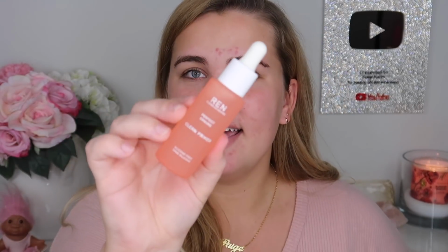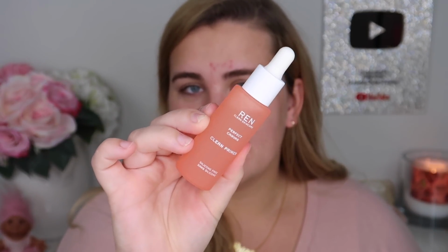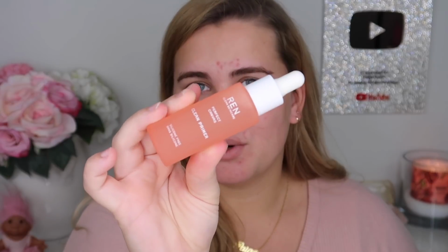So anyway, for primer, we're going to be going in with this Ren Clean Skincare Perfect Canvas Clean Primer. This is a silicone-free primer. It is supposed to mattify and prime the skin before makeup. I also took a peek at it earlier, and it appears to be sort of like a serum-like consistency. Here's the packaging. It's super cute. But as you can see, it almost looks watery, like it's quite thin. Also, my nails are still recovering, so don't mind them.